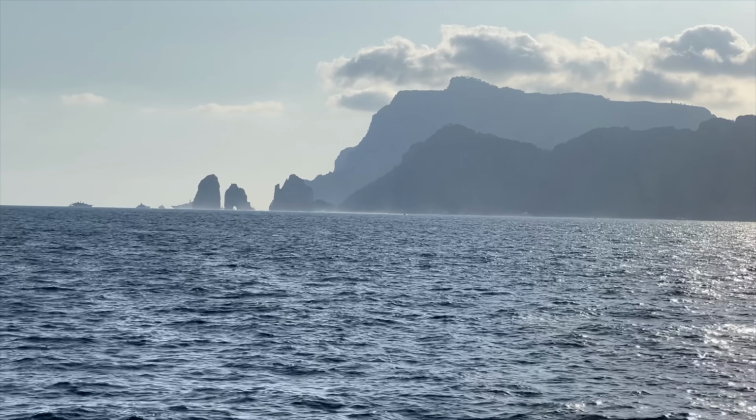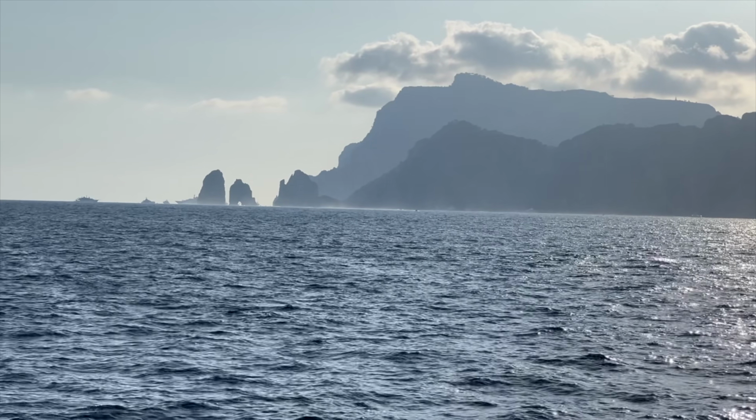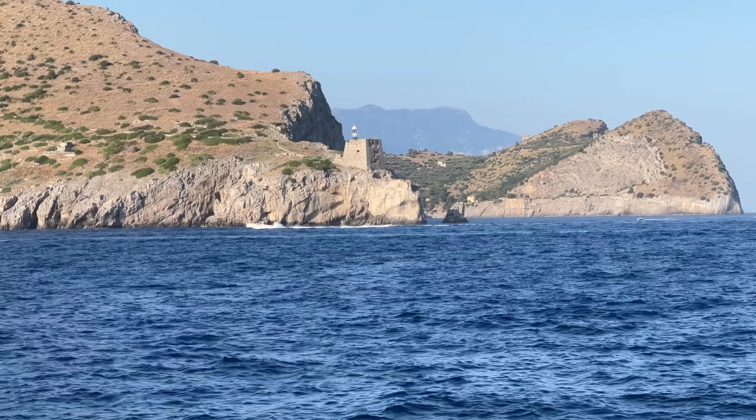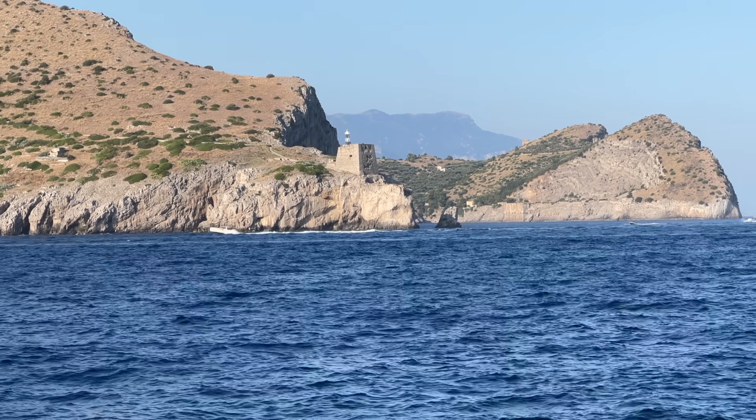Our ETA to Stromboli tomorrow morning is around 4:35, so just as the sun should be coming up, we should be passing Stromboli. I've done that on purpose because the best time to see the eruptions is either sunset or sunrise. And we're just passing Capri over there. And then we've got Positano, the Amalfi Coast, on our port side, just down there.